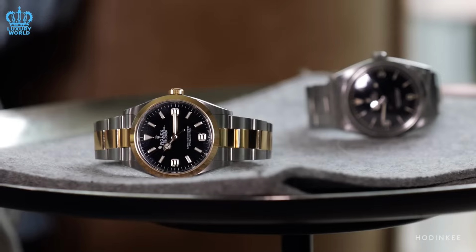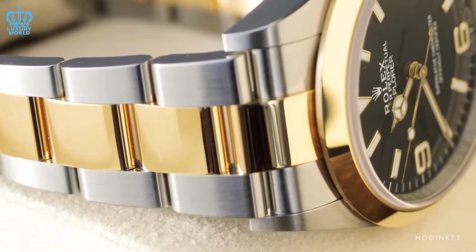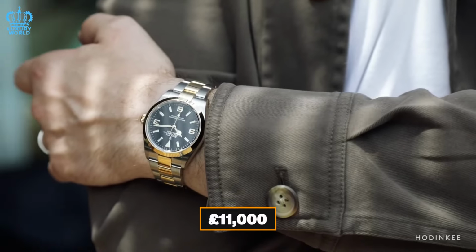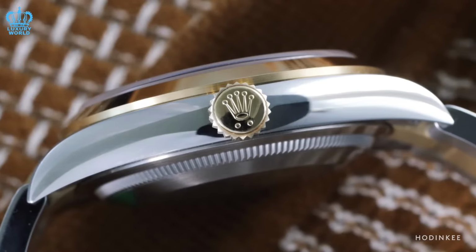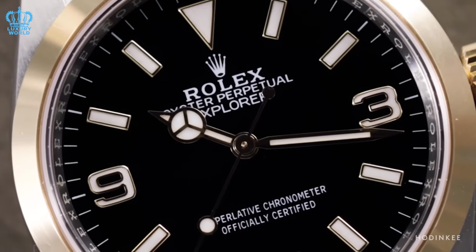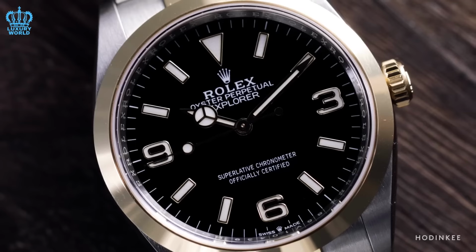Further down the hierarchy is the Explorer 36 in steel and yellow gold, a model that perplexes even seasoned market observers. Retailing at just over £11,000, this watch struggles to find a buyer base. The Explorer's core appeal lies in its understated, utilitarian design, making the introduction of precious metals into the equation a mismatch. Secondary market value for this model hovers around £9,000, reflecting a 25% depreciation.